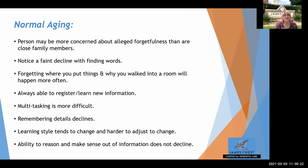The person may be more concerned about alleged forgetfulness. The person, you, are more concerned about forgetfulness than your family members are. You seem to be more concerned about yourself, but nobody else is really mentioning it to you. That is normal aging because you're seeing some things in yourself. You may find yourself looking for words more often. Again, where you're saying, just a minute, hold on. It's on the tip of my tongue. I know what it is. Normal aging. Again, why did I walk in the room? Where did I put my keys? Where are my sunglasses? Where's the phone? Where's the remote? You know what you're looking for. That's normal aging.